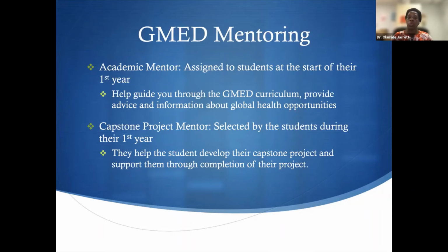But then when that happens, your academic mentor now serves as a nice longitudinal continuity to know what you're working on, to know where you're trying to move towards, and help bridge those connections when you're having those discussions with your new capstone project mentor.